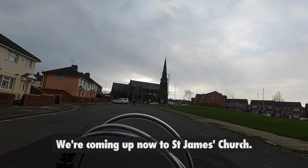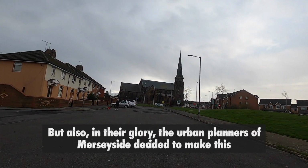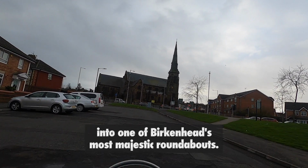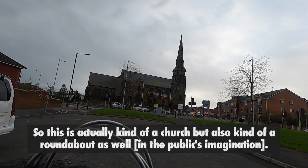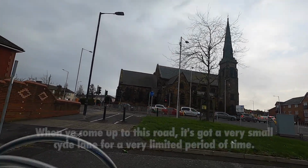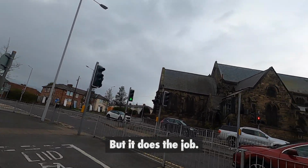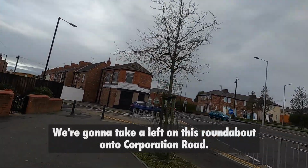We're coming up now to St James's Church. But also, in their glory, the urban planners of Merseyside decided to make this into one of Birkenhead's most majestic roundabouts. So this is actually kind of a church, but also kind of a roundabout as well. When you come up to this road, it's got a very small cycle lane for a very limited period of time, but it does the job. We're going to take a left on this roundabout onto Corporation Road.